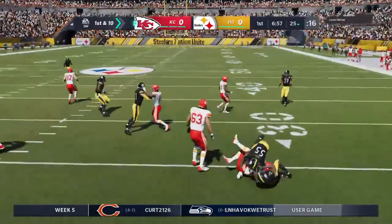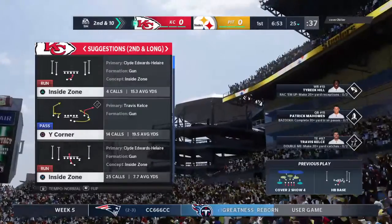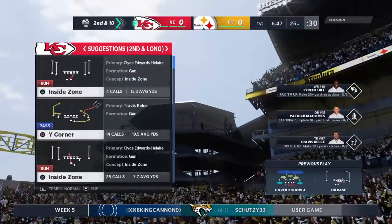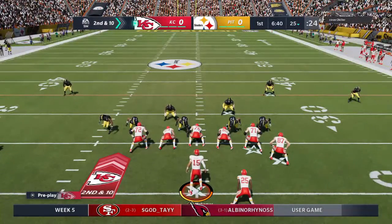Run for the first time with Clyde Edwards-Helaire. And he is met at the line of scrimmage, and he goes down right there. No gain on the play there. Second down. Brings up 2nd and 10 at the 25-yard line. So after the run for no gain, here's 2nd and 10.